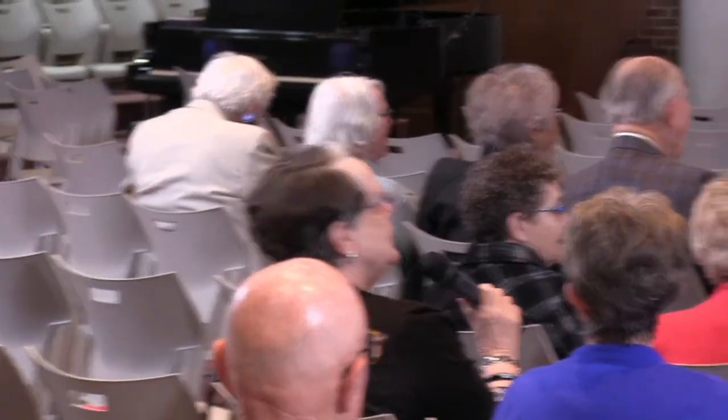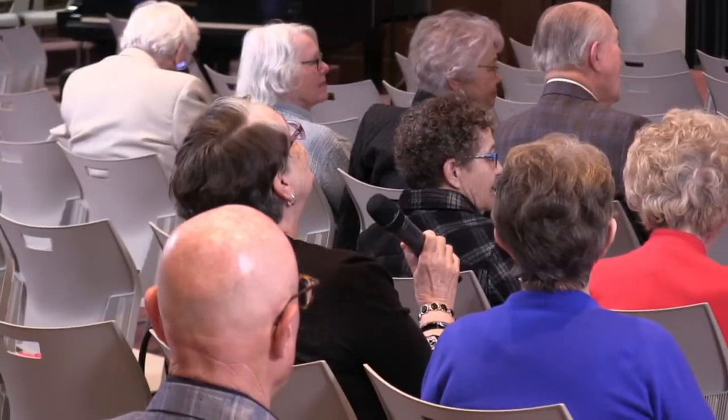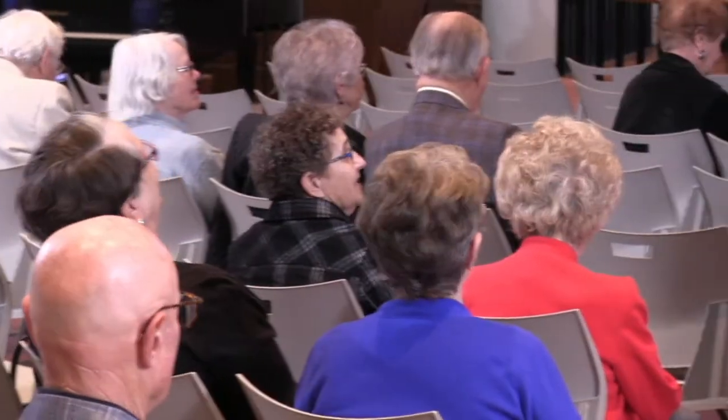Just coming out of our development, the yellow forsythia is in full bloom. The yellow forsythia is in full bloom. They're bushes. Bushes, yeah. Very nice. You can tell how green my thumb is, but I do like when it turns green.